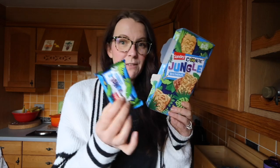The Cookie Jungle Milk Chocolate. These would be amazing if they did them in a smaller bag like Cadbury's do. I don't know if Lidl do them. There wasn't any in mine. I think they've just got the biscuit to chocolate ratio, like 100%. Yeah, really impressed with these. I can't rave about them enough.